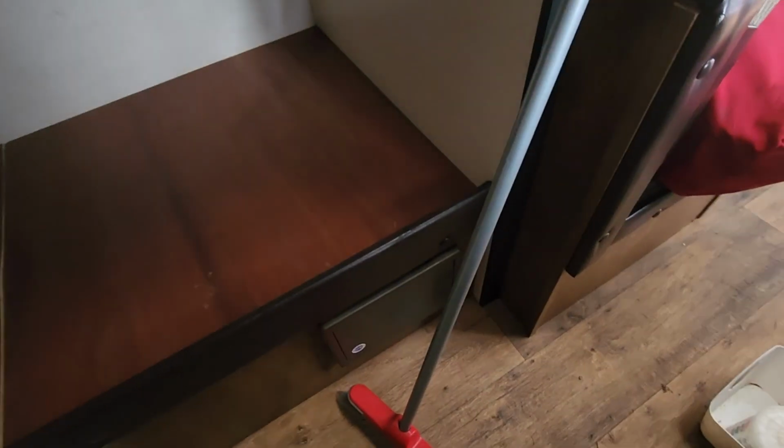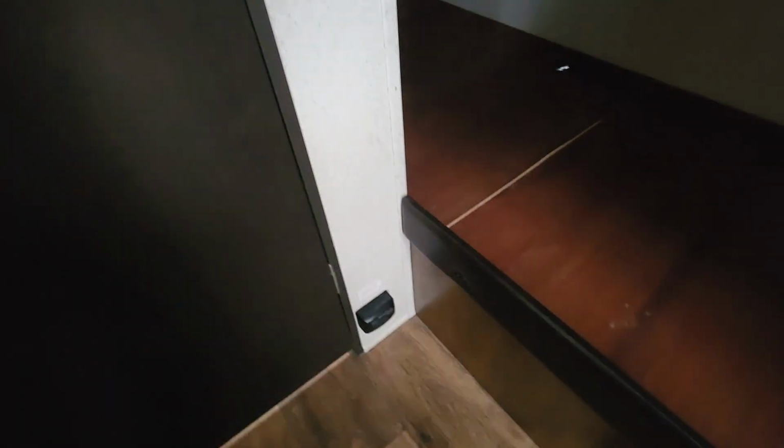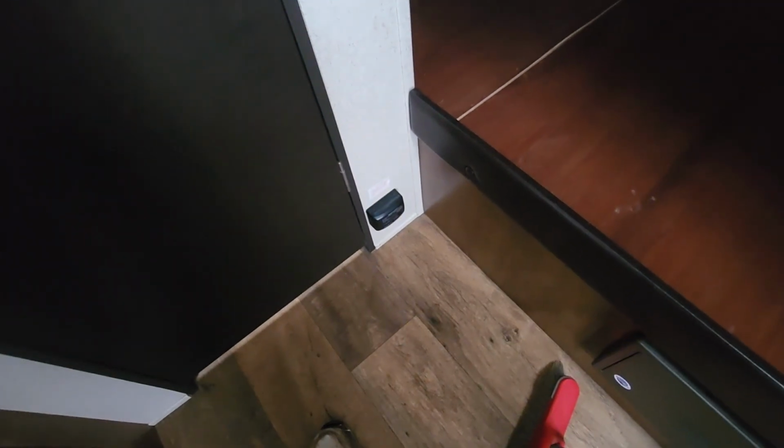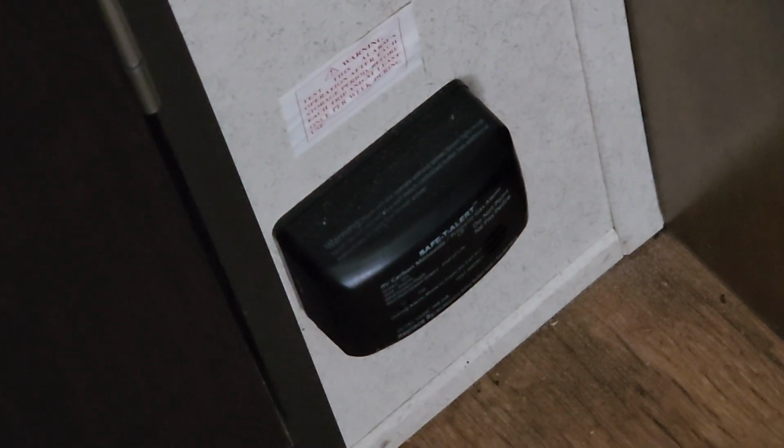No issues with the power converter down there and the fuses. I do have to change this carbon monoxide detector. It still works. Let's see if I can zoom in a bit. But it is past its usable life. So as the rig is now 7 years old, I really need to change that.